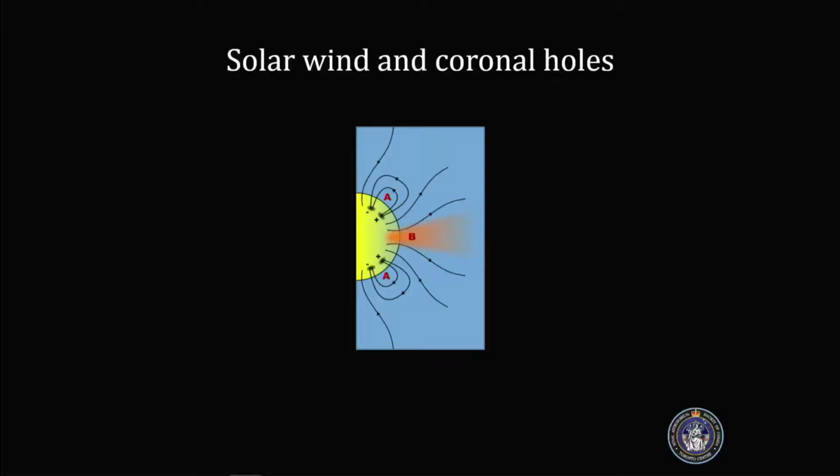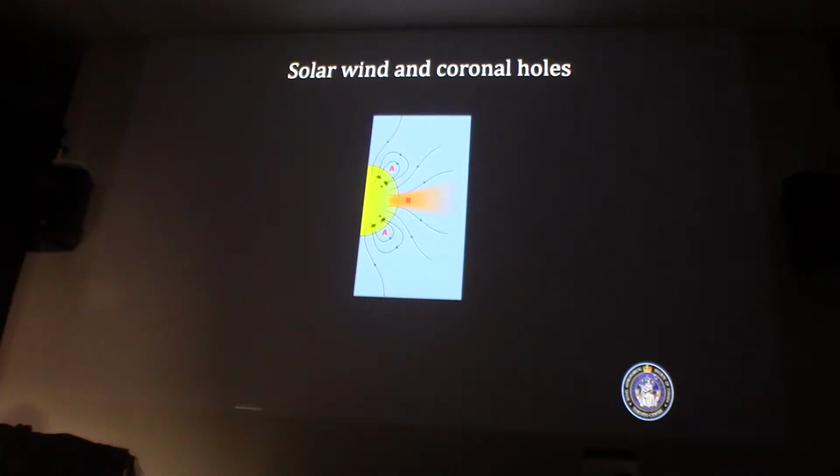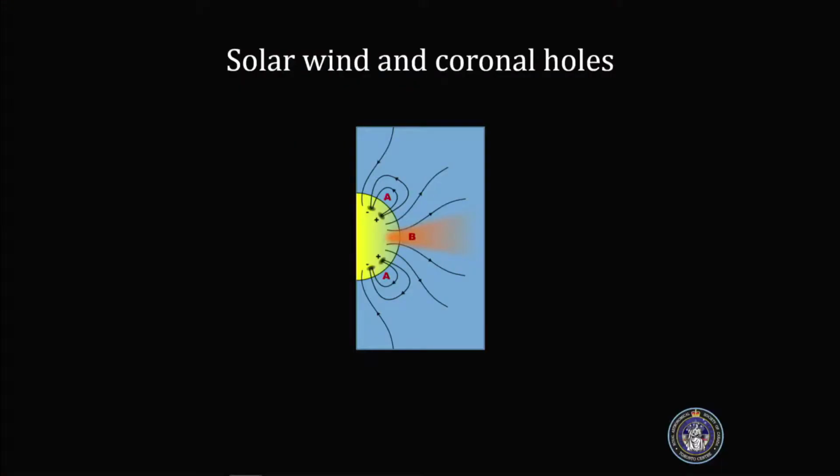Solar wind can accelerate through a coronal hole. Coronal holes are generally visible during solar minimum, and they're typically at the north and south poles of the sun, but sometimes they will occur in mid-latitudes where magnetic field lines fail to reconnect. The particles in the corona can jump out into space at twice the typical speed of solar wind.